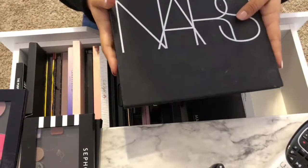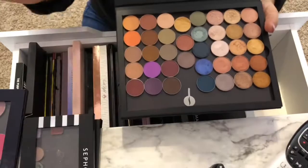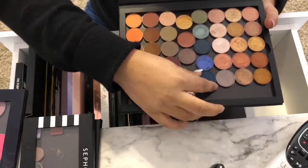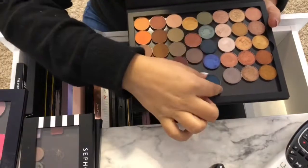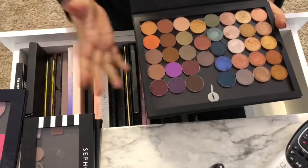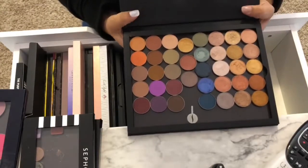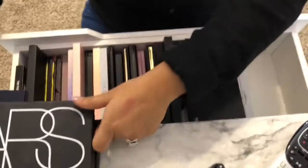And this one, I guess it's one of my favorite palettes ever. This is a NARS magnetic palette that I made out of Luxie Beauty shadows. These are all Luxie Beauty shadows that I bought. This one is very beautiful, and I kind of custom made my own little neutral palette. I love this palette, so this one I'm keeping.